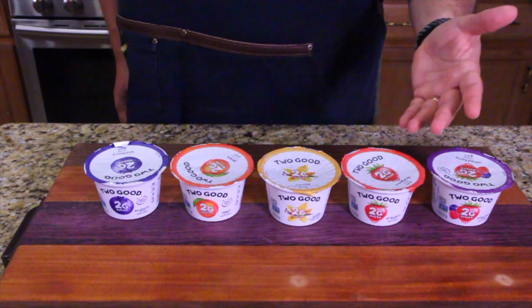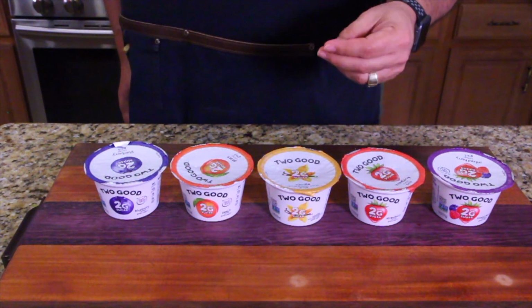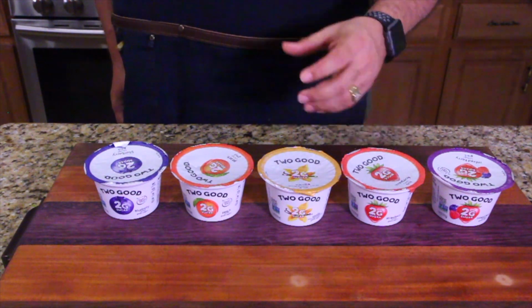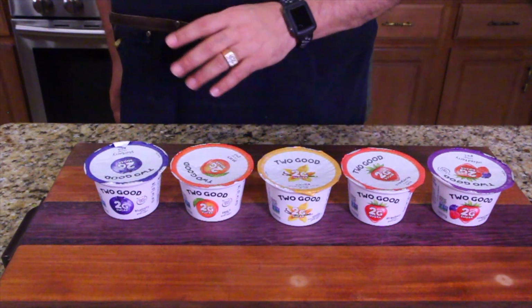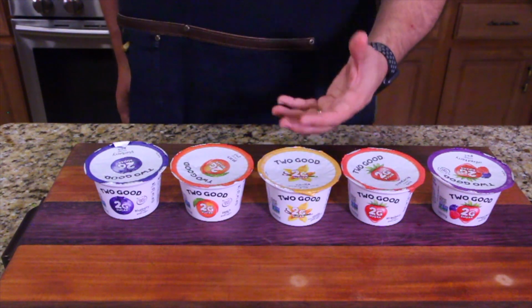Greek yogurt has a dryness to it. It's a wet product, but it's kind of dry tasting. I don't know how to explain that. It's not as wet as regular yogurt. So it's like it's been strained more than regular yogurt. All right, so let's try the blueberry first.